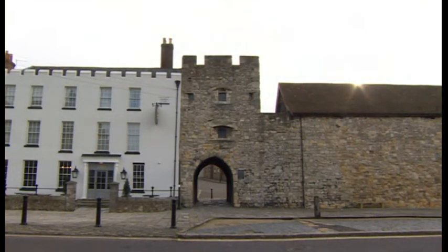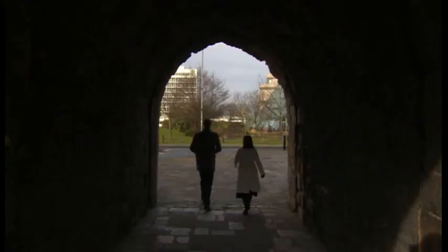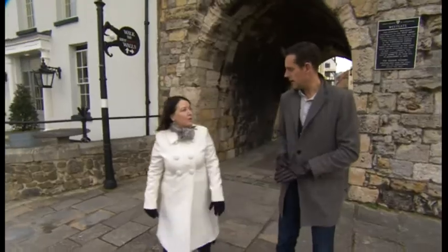So this arch is extremely important to Southampton. It led out onto the West Gate, which was the main quay outside here, and through here the armies of Henry V came on the way to Agincourt.